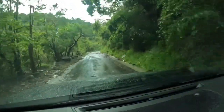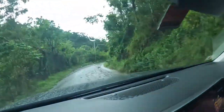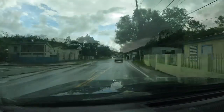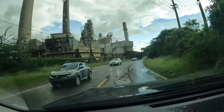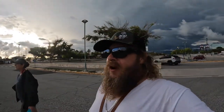Okay, here's a little bit of a slide, but not much. Yeah, I'm glad we waited too. That was a good call. This road would have been rough in that rain. We got a ton of rain, y'all. Roads getting washed out and stuff. That's something I want to take into consideration. The rain really put a damper on our plans today.